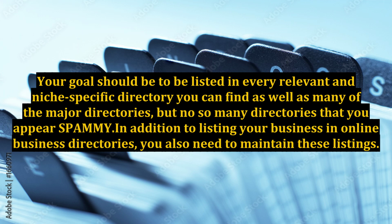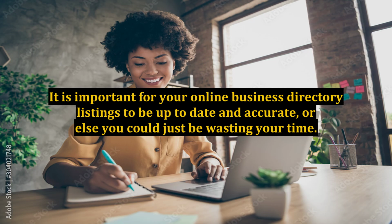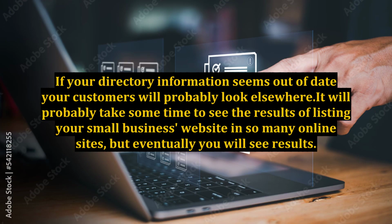In addition to listing your business in online business directories, you also need to maintain these listings. It is important for your online business directory listings to be up to date and accurate, or else you could just be wasting your time. If your directory information seems out of date, your customers will probably look elsewhere. It will probably take some time to see the results of listing your small business website in so many online sites, but eventually you will see results.